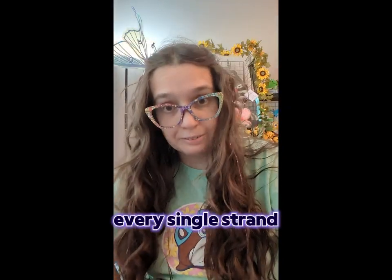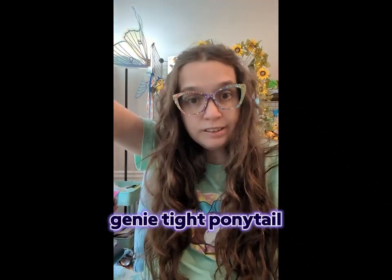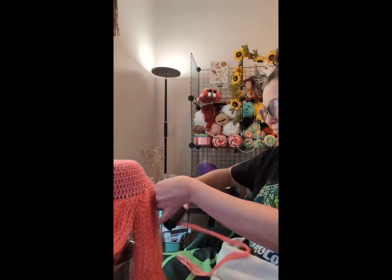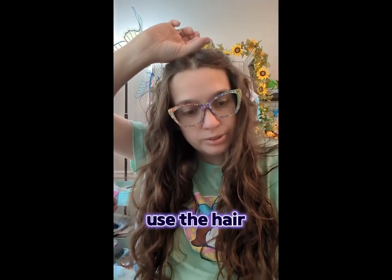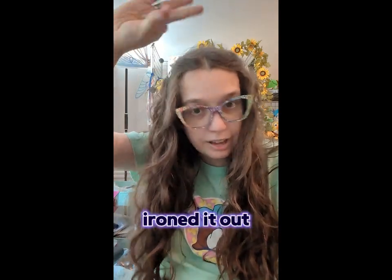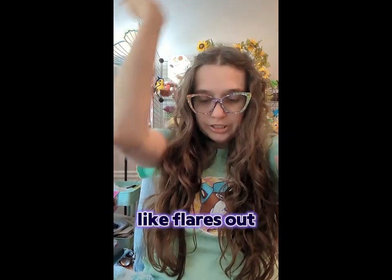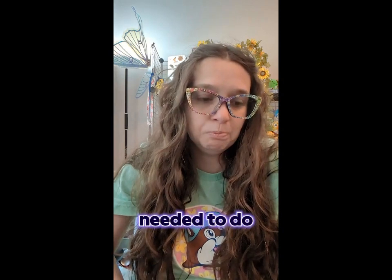Then I straightened every single strand of yarn that was on the hat, and then I put it into a ponytail right on top of the head. So like a really high I Dream of Jeannie type ponytail. From there, I used the hair straightener again, and I just ironed it out and used hairspray to where I got the fountain effect that Poppy's hair has when it's just all clustered together. It kind of flares out. It ended up being a little bit shorter in length than I wanted it to be, but in order to obtain the flare and the look that I wanted, that's what I needed to do.